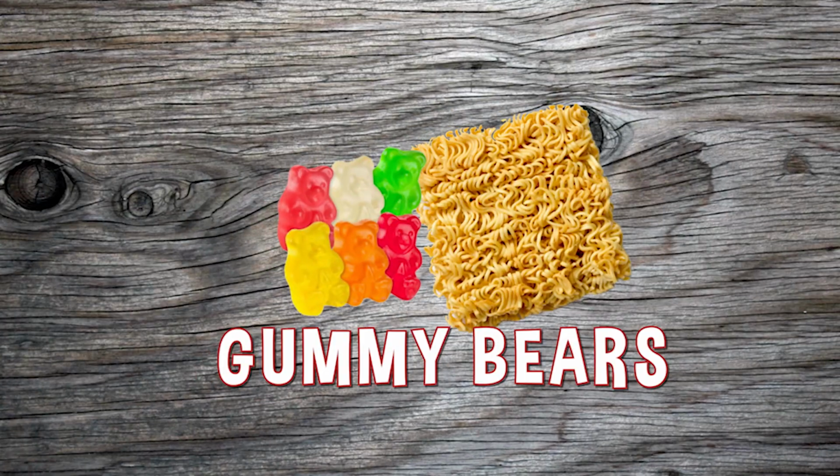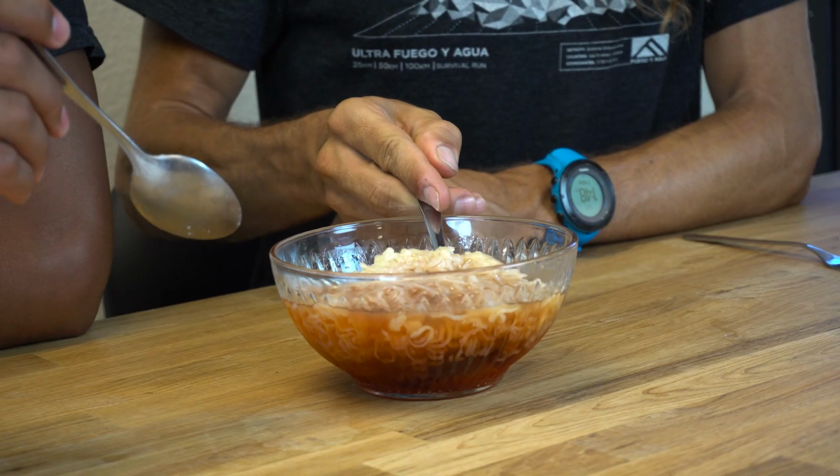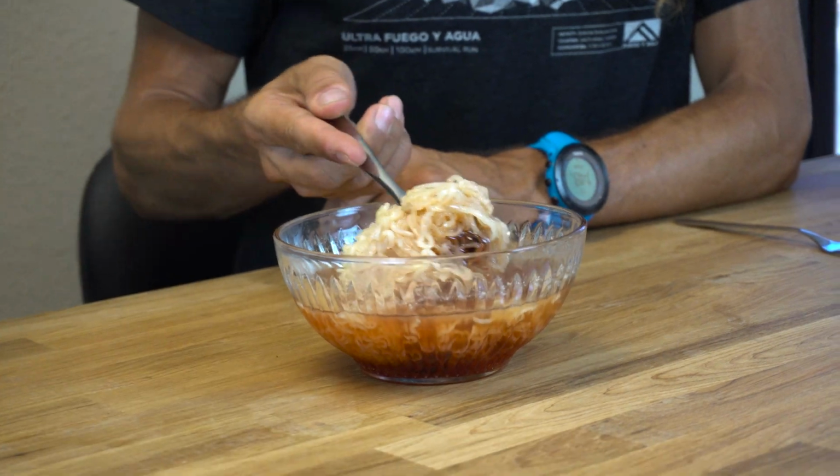Here we have gummy bears in broth form, which is really a fancy way of saying melted gummy bears with ramen thrown in. It's just a melted bowl of sugar. Just do a flip over. Oh, yeah, there they are. They're hanging out at the bottom.